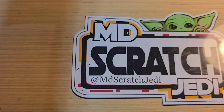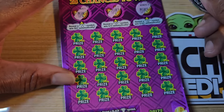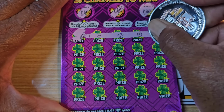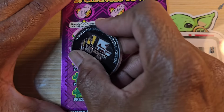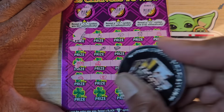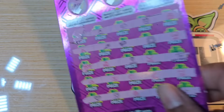All right, last $10 ticket, ticket 47. All right, no bonuses. We've gotten a win on every one of these tickets. Can we at least get a second one out of these? And no. All right, lots of no.